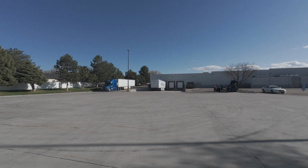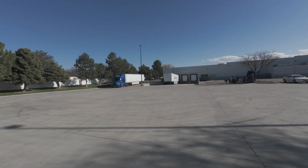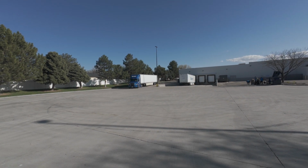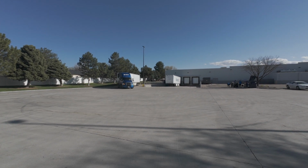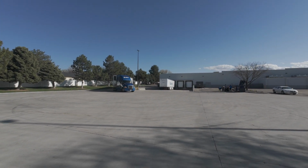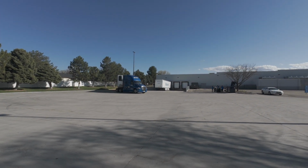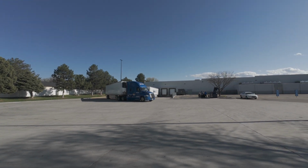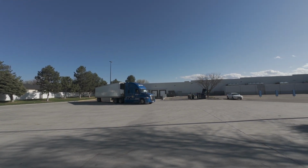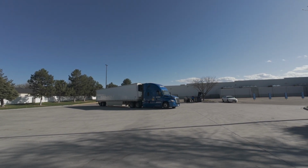But here we are. So he's gonna back into the door right next to that Walmart trailer that you see. I don't know if he's gonna do an angle back or a straight line. As I said, he has the straight lines down pretty good. Angle back's the one he needs to work on, but he's driving, so I'm letting him decide. And I have no clue what he's doing at this point.